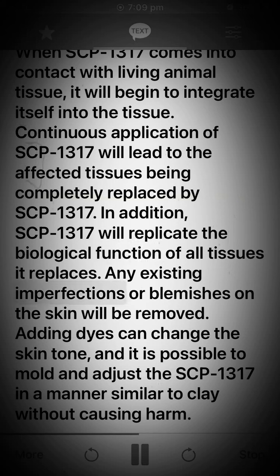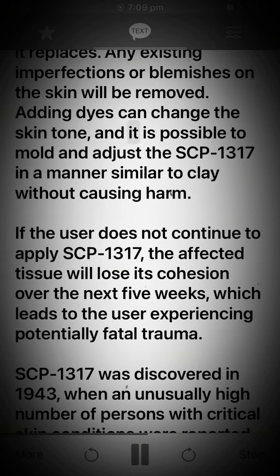Any existing imperfections or blemishes on the skin will be removed. Adding dyes can change the skin tone, and it is possible to mold and adjust the SCP-1317 in a manner similar to clay without causing harm. If the user does not continue to apply SCP-1317, the affected tissue will lose its cohesion over the next 5 weeks, which leads to the user experiencing potentially fatal trauma.